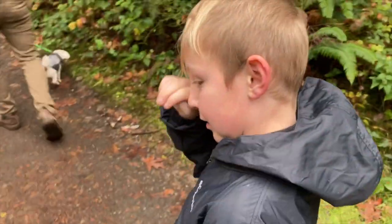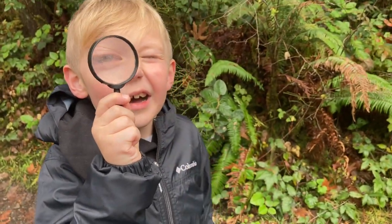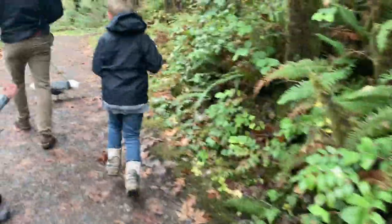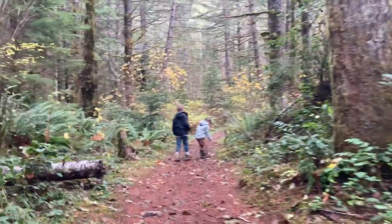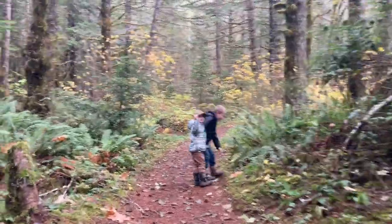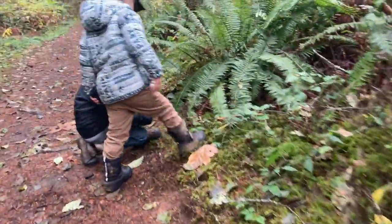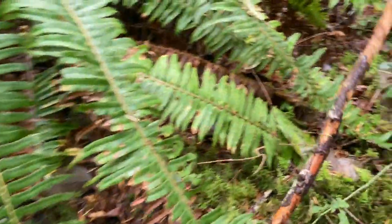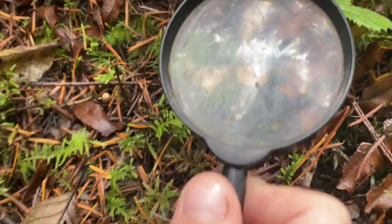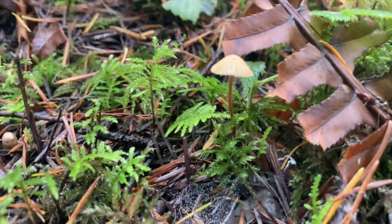A little bit. Wait. There you go! Let's go find Bigfoot. Quiet, explorers. Shh. Guys, I found a really, really kind of fake looking mushroom. Whoa. Fake. Crazy. Look at that.